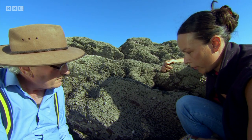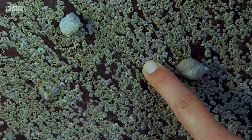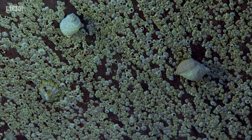Whereas the cold water barnacles, which are? These are the ones that are slightly whiter. Here's one you can see. This is Semibalanus balanoides. Oh, here. I can see it now, yes. You have to get your eye in, don't you?